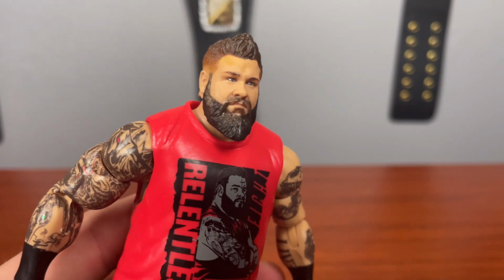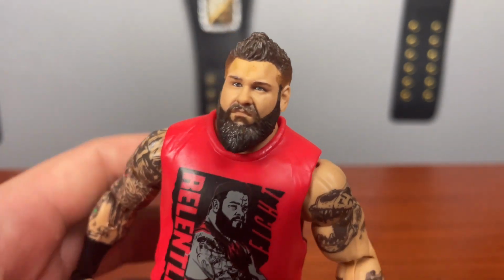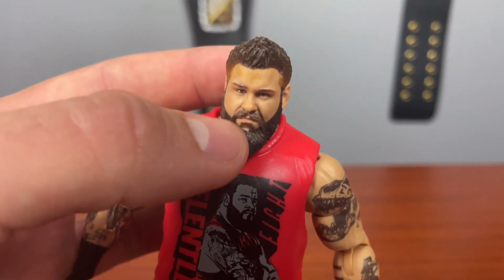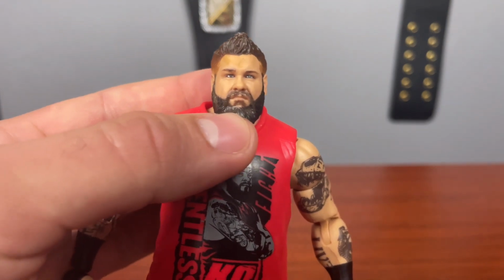I'm not sure what I think about it. Mine has this really weird brownish stain on the top of his forehead right up there, right before his hairline. So that's kind of interesting. It doesn't really bother me. I don't know. It's not that noticeable on camera.